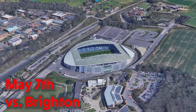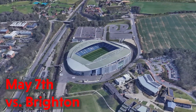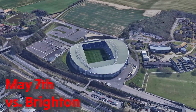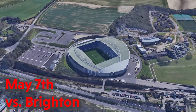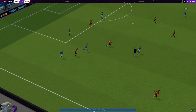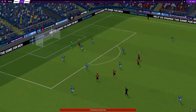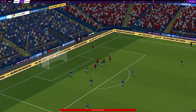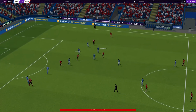We travel to Brighton at the American Express Community Stadium. What a lovely, lovely looking pitch there. We need to walk away with these 3 points, and we need them bad. But here come Brighton, first highlight of the reel. And then here comes Brenner off of the Genipo interception. Great pass from him. Makes it 1-0 Southampton, and that's what we needed.